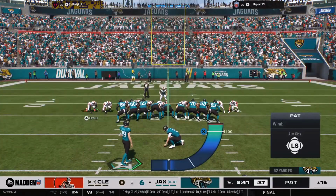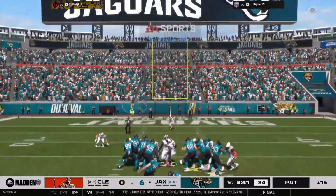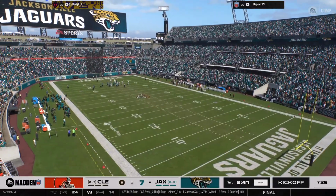Cam Little to try the extra point. Right down the middle, it's good. And the Jaguars will jump out to a 7-0 lead.